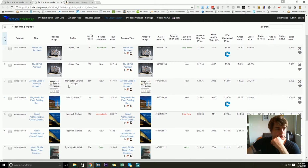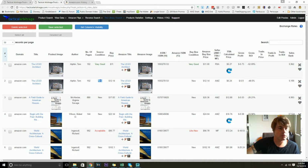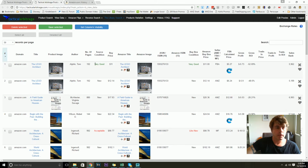And I can see where there's a used book and a new book, and this one, it's removed the used book. Now how can I see that? Okay, so new is marked on the side here in source condition, and the used books are marked here. Now the used books are either going to be green or red. If it's green, it means that the buy condition is listed as good or better than the current buy box holder for that used book. So in this instance they match.